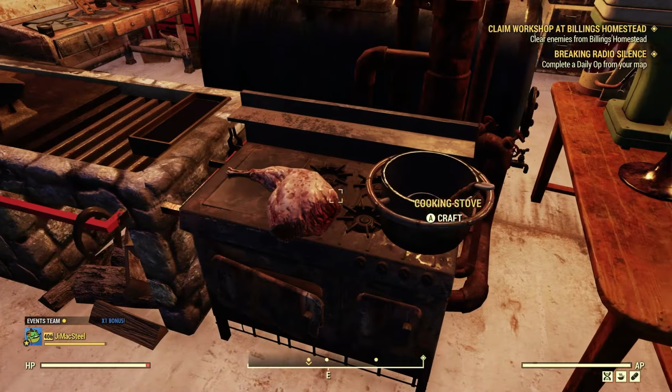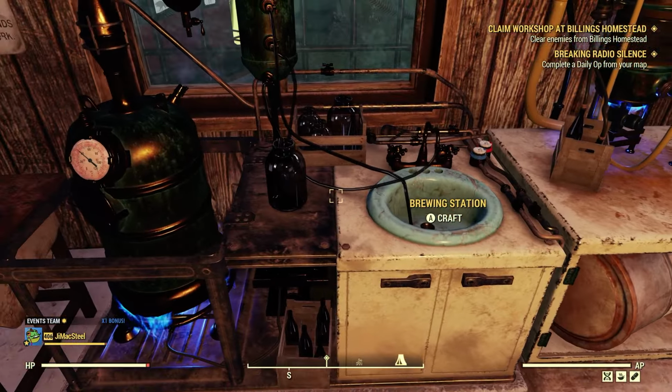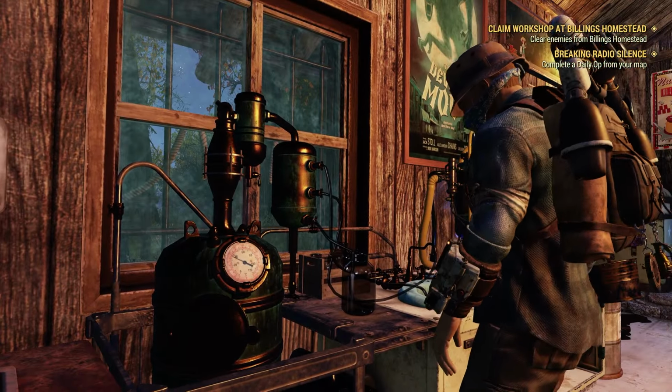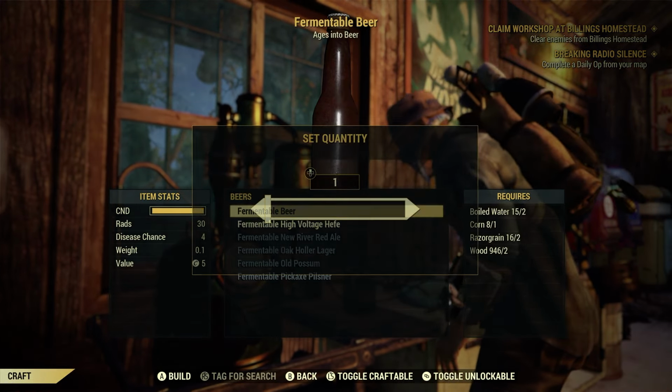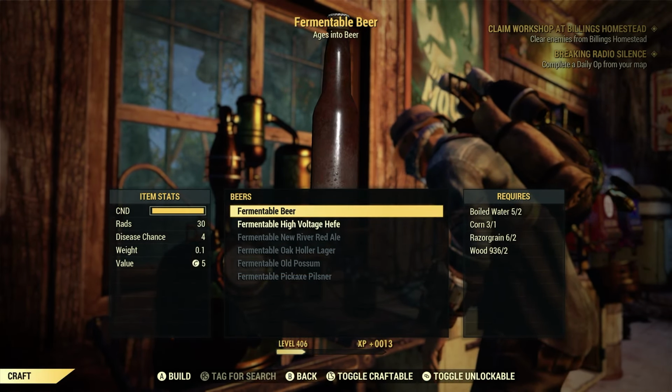Crafting station, Jim. Where are we at here? Okay, cooking stove. Nope. We already had the boiled water. Sorry. Brewing station, Jim. That's what we're going to do. Fermentable beer here. Let's go ahead. We're going to craft 5 of these just so we have them.